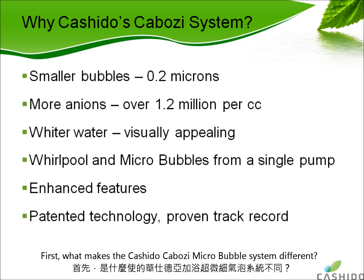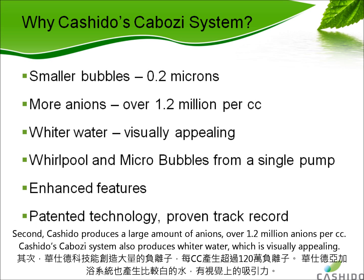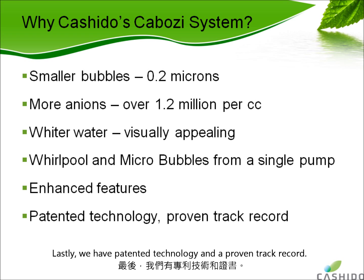So first off, what makes the Cashido's Cabozi system different? What we emphasize most is our small bubbles. We emphasize that our bubbles are a size of 0.2 microns, which is extremely small. Now, as you'll see throughout this video, small bubbles lead to a variety of benefits. Second, Cashido produces a large amount of anions, over 1.2 million anions per cubic centimeter. Cashido's Cabozi system also produces whiter water, which is visually appealing. We also have several enhanced features, including a combination of whirlpool and microbubbles from a single pump. Lastly, we have patented technology and a proven track record.